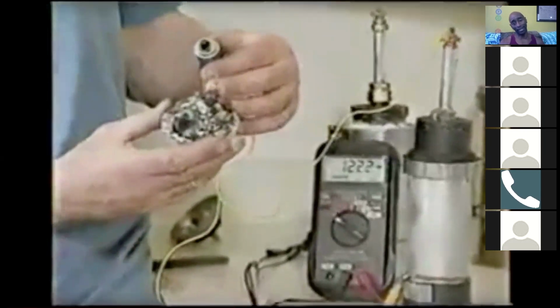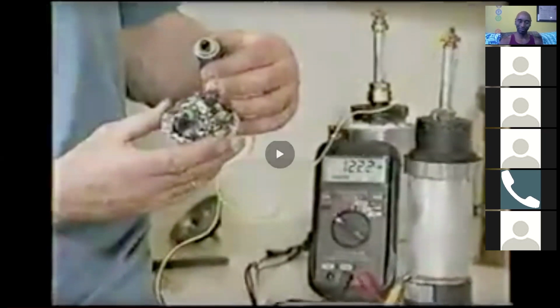So he created that out of like these certain metals and stuff like that, and it has no power running through it, but it does. Whatever frequency it has, it can power things. It's just like bam.